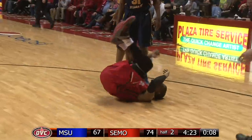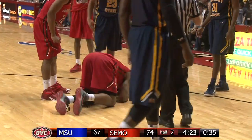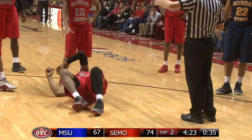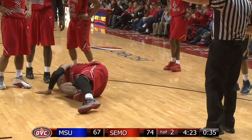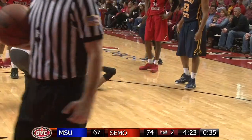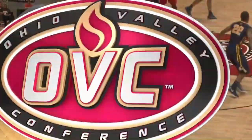Handed him the ball, and then he hurt his ankle as he's grabbing his right ankle. I don't know if he just turned it or sprained it, but he's injured, Kenny. He got caught in a double team as the Racers did a good job of on the handoff, doubling him, and he's down in pain. Right ankle looks like he's hurting bad. Well, they're going to bring the training staff out and have a look at Jerikas Bradley.